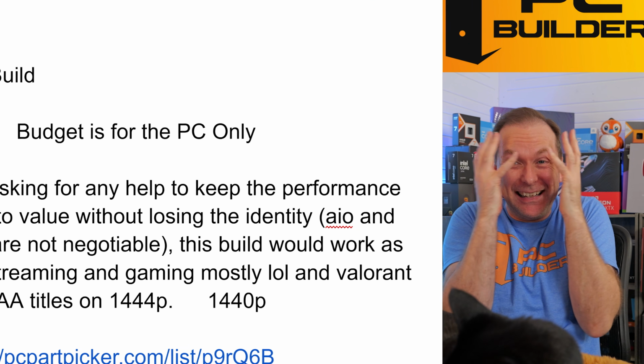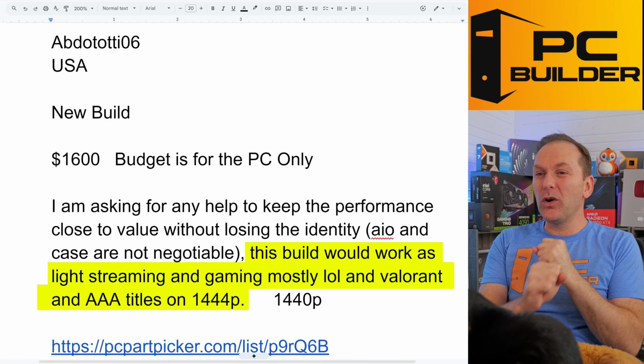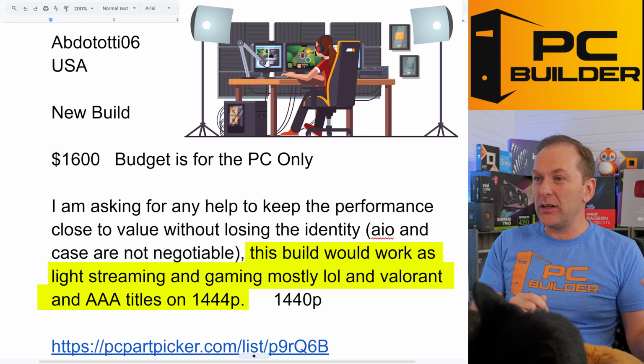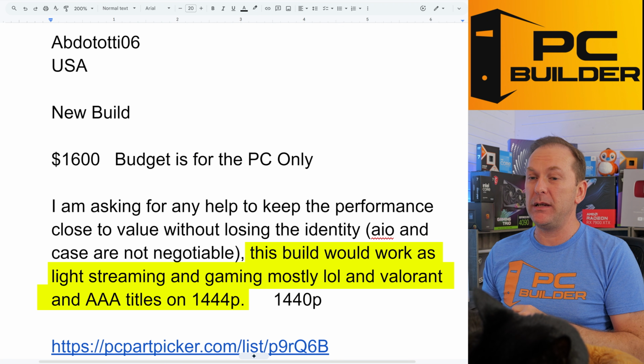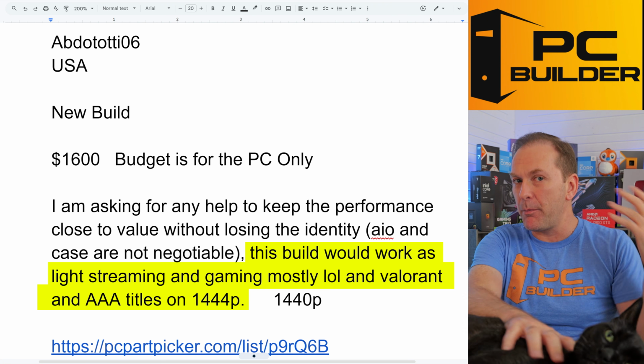Anytime that gets said, I'm just like, okay. This build will work as a light streaming and gaming build, mostly League of Legends and Valorant, and AAA titles at 1440p, I think is what you mean to say. So it looks like we're playing more on the competitive side of things.